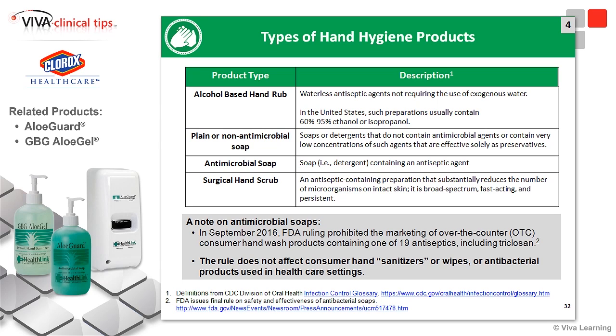Plain or non-antimicrobial soap: soaps are detergents that don't contain antimicrobial agents. That's really what we're talking about. Antimicrobial soaps contain an antiseptic agent of some type. And surgical hand scrub is an antiseptic-containing preparation that substantially reduces the number of microorganisms. It's very broad spectrum, very fast acting. Again, this is something you'd use for a surgical scrub.